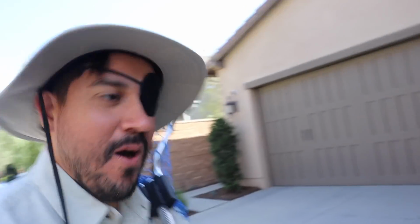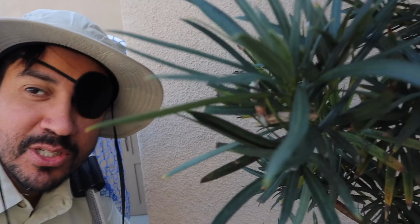Well, hello there, everybody. I'm the famous Pet Snatcher. I'm here looking for some pets to snatch with my trusty net here. Oh, look, there's a car coming. Oh, I better hide here behind this bush.